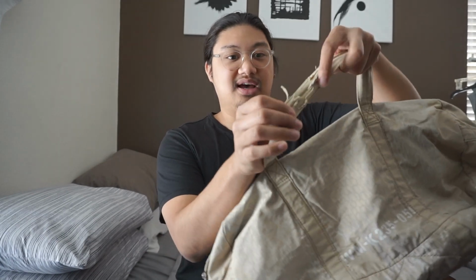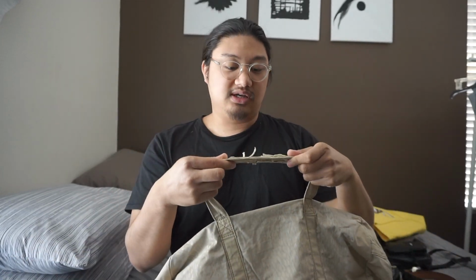I got it on eBay for an incredible steal. I think it was about $45, which is bonkers. However, it is $45 because the strap itself is kind of gone. It's kind of messed up. So my project would be to basically repair the straps and make it usable again and reliable.